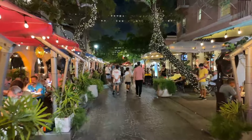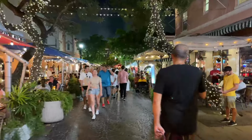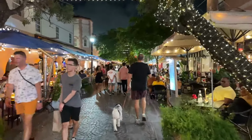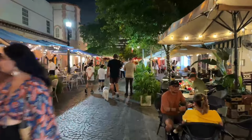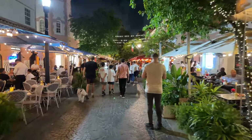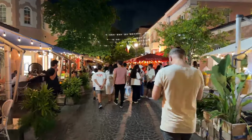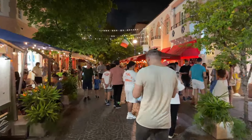Now this is really considered Miami's off-season. And as I've said before, this is really the first year that you're really starting to see what the population growth looks like here in Miami. Wow, Monique is here from the Netherlands. Very cool. Awesome. Glad you're enjoying it.